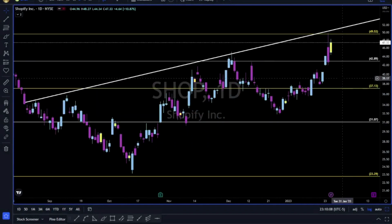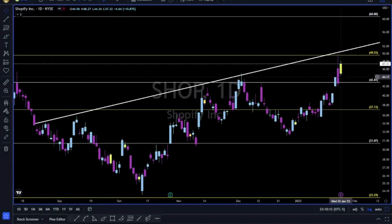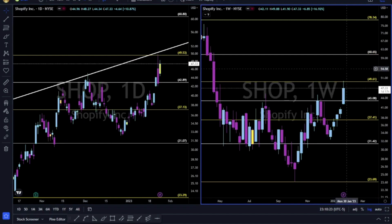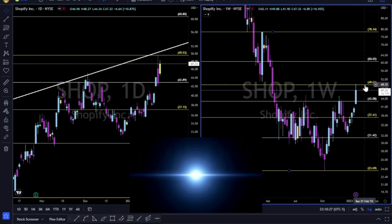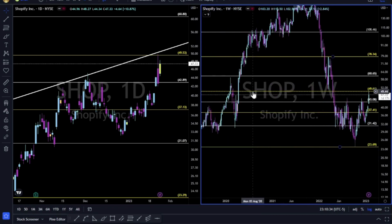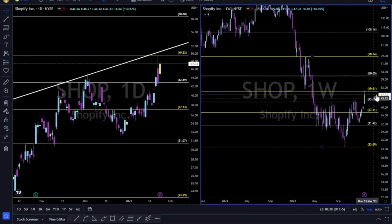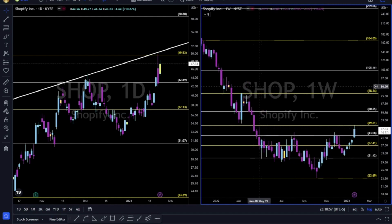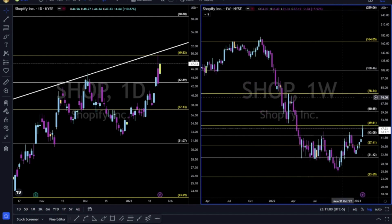Shopify with another strong day. It's an inside day, but a very strong day. 11% to the upside. Now let's see continuation towards this trend line and finally breaking up and above the 50 area. If we zoom out, we can see the 50 area is a very strong resistance for price. It was support here, here it was resistance, and if you are a pattern trader, we can clearly see an inverted head and shoulders. So once price breaks above the 50 area, closing a weekly close above this area, in my opinion, 78 is the next level of resistance.